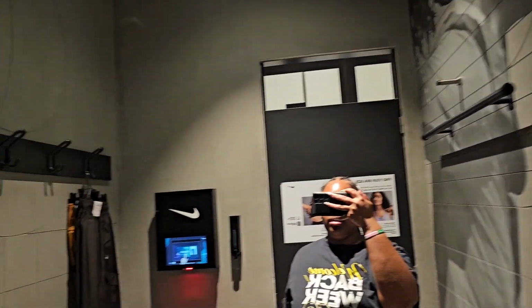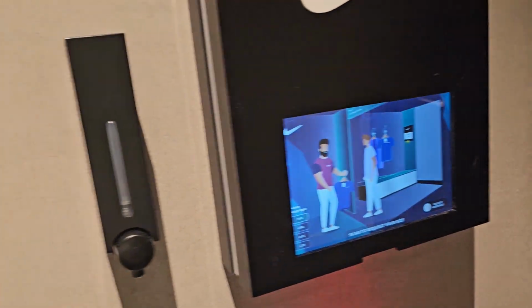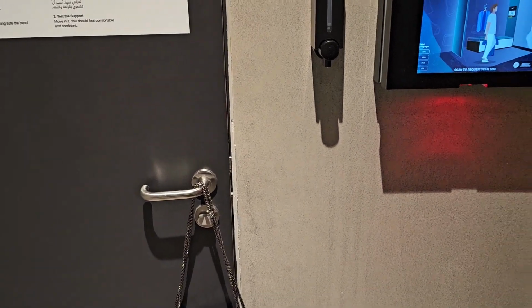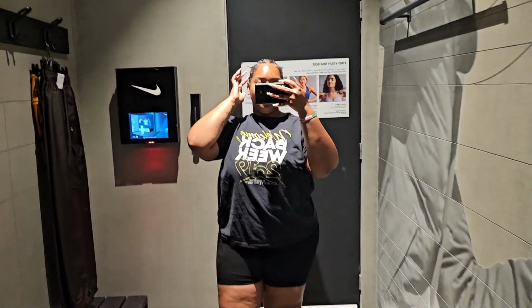This fitting room is a Nike. This is so cute and huge. You know, they literally have a machine where you can request your size and they'll bring it to you. And they have hand sanitizer. This is nice. And while I was walking through the store, the guy was holding my clothes for me. I didn't have to hold anything. Like, America would never. Wow. This is nice.